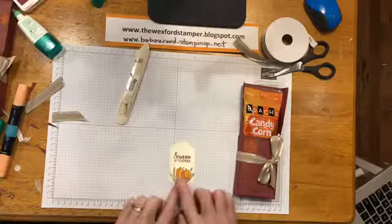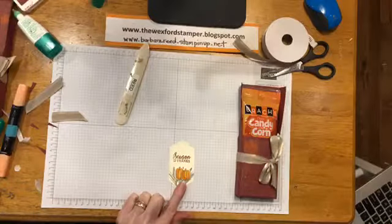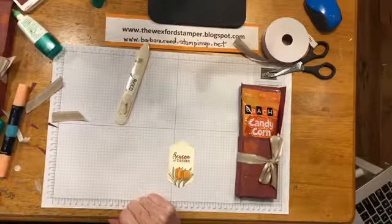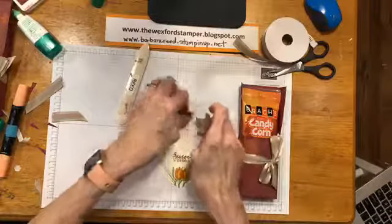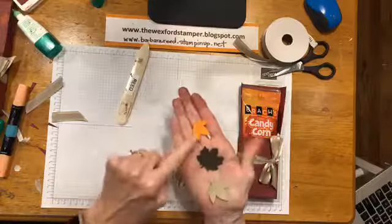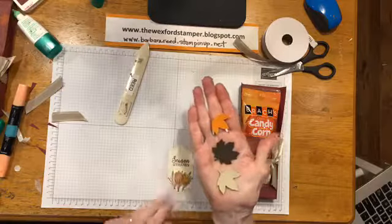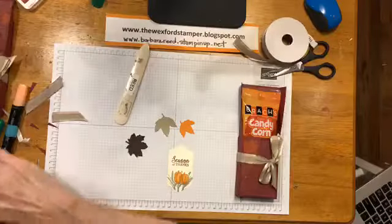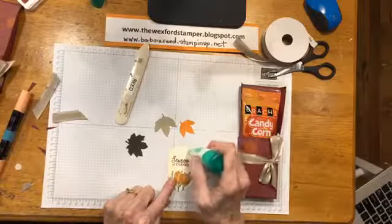All right, so I used dimensional and put on those pumpkins on the front. And now the last thing I'm going to do here is I'm going to add my leaves to the label. Now I cut these out before, but these are also cut out using those dies. And I cut them out of paper that's pumpkin pie. This is early espresso and this is crumb cake. So they're going to match up perfectly with all the other things on my project. I'm just going to add a little bit of glue up here.